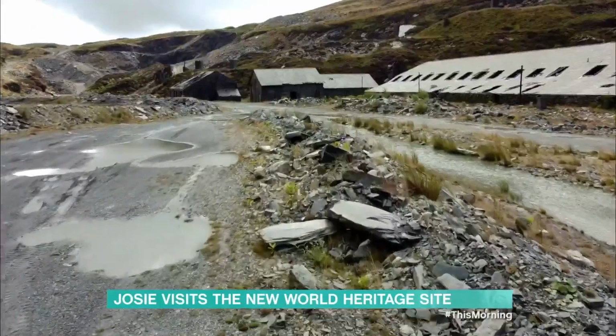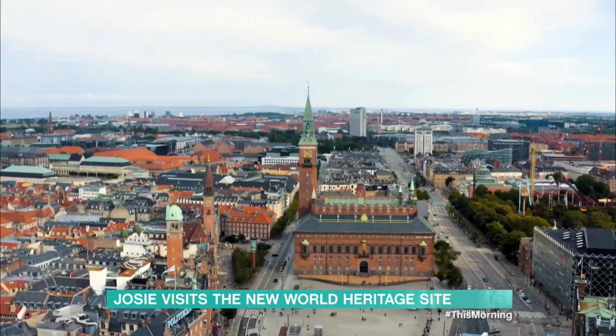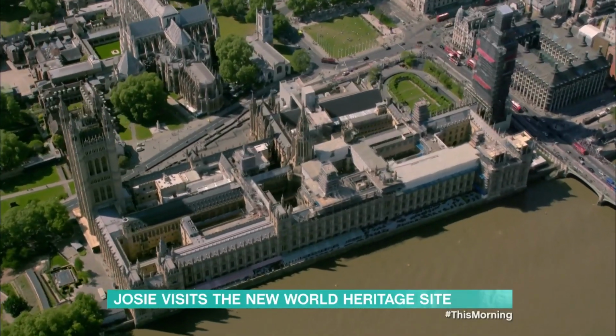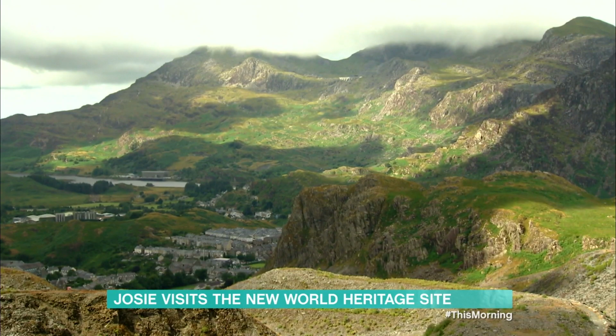Centuries of mining have left this stunning terrain carved out of rich Welsh heritage and culture. Its slate roofs cover iconic landmarks, including the Houses of Parliament. And in July, this unique vista was awarded protection for future generations to enjoy.